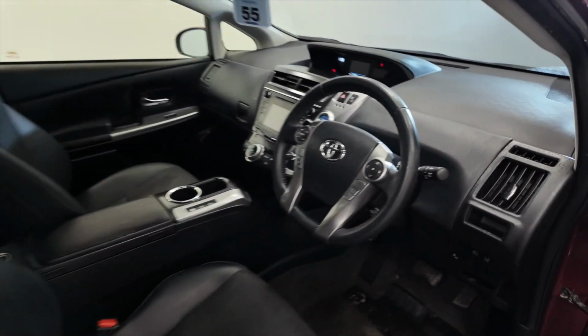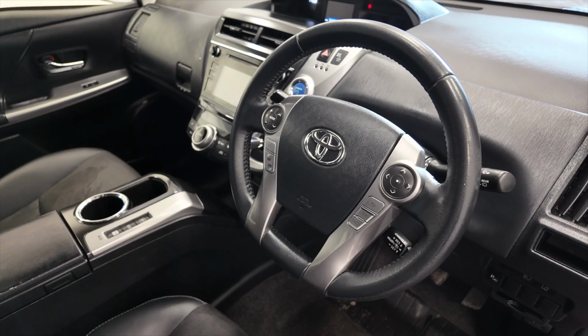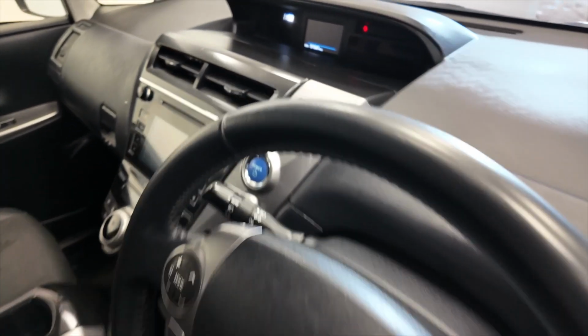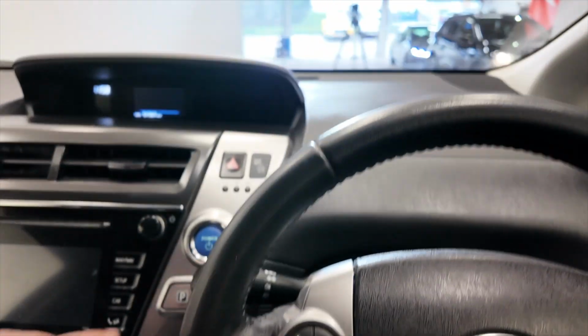We've got this multi-function steering wheel, so you can make hands-free calls, etc. And this car's done 51,567 miles. Let's jump inside, take a closer look.